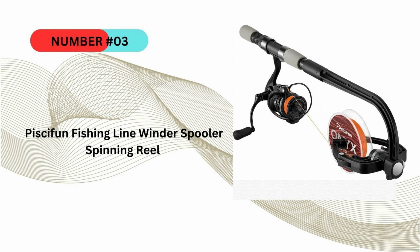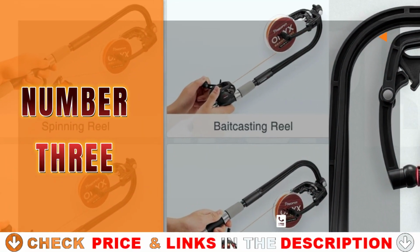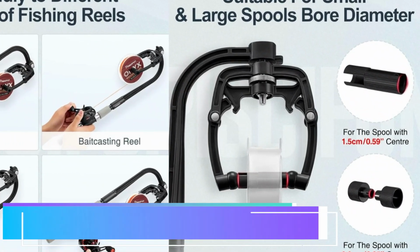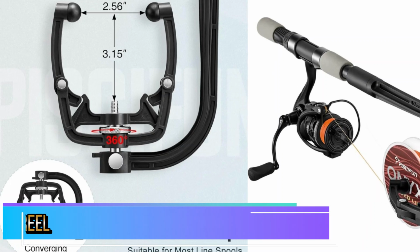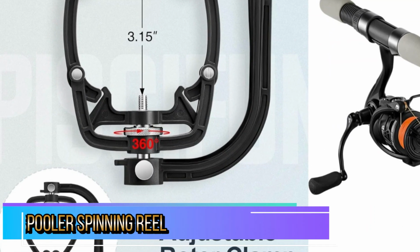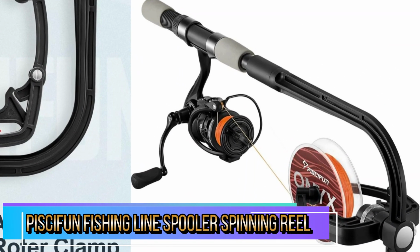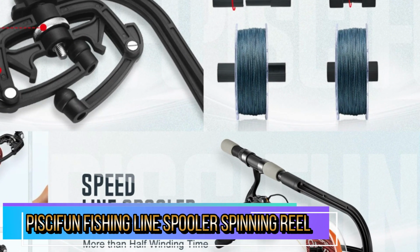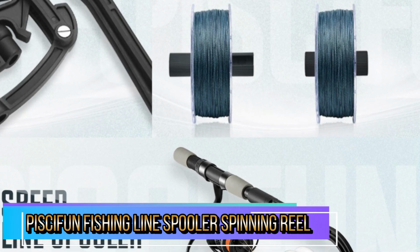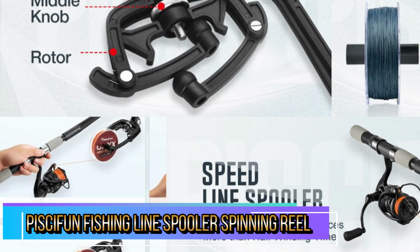Third choice in our list is Piscifun Fishing Line Winder Spooler Spinning Reel. The Piscifun spooler is designed for simplicity. It features a straightforward setup that allows you to easily attach your reel and line spool without complicated instructions. The adjustable arms accommodate various spool sizes, ensuring versatility for all your fishing needs. Built with high-quality materials, the Piscifun spooler is durable and designed to withstand regular use. The sturdy base ensures stability during operation, preventing any wobbling or movement while spooling.